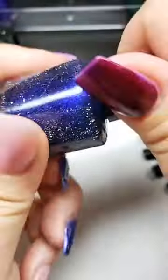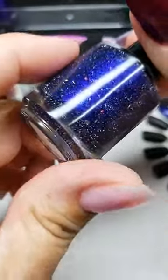So, Wolfman's got Nards. Gorgeous. Or if a UV light would do it.